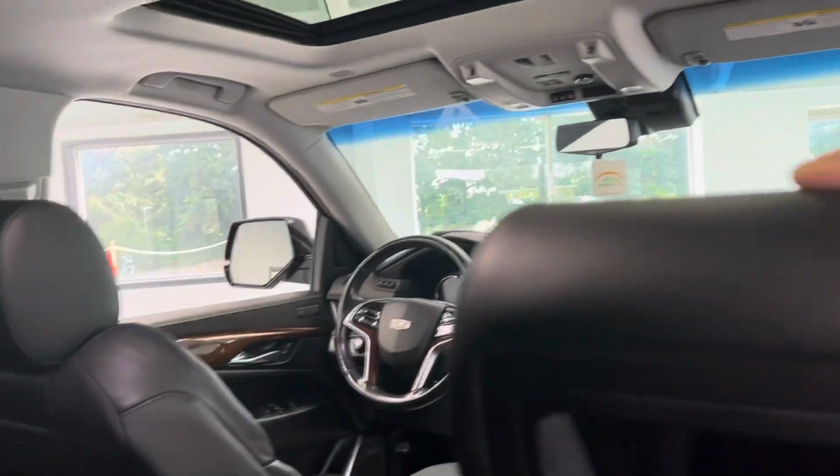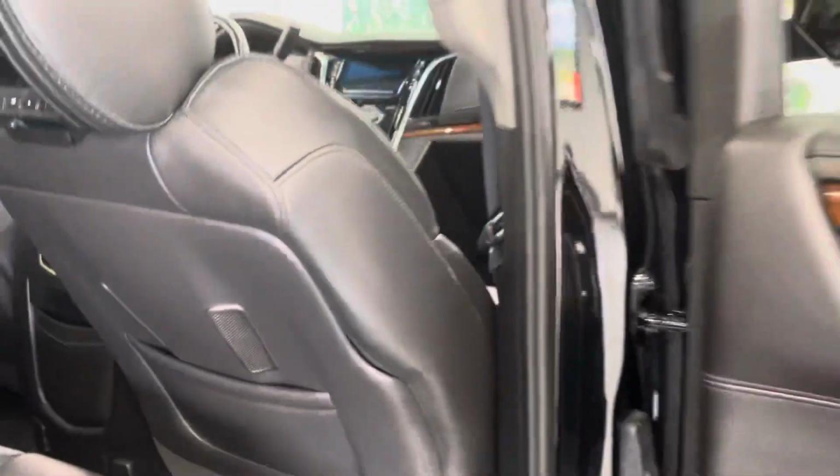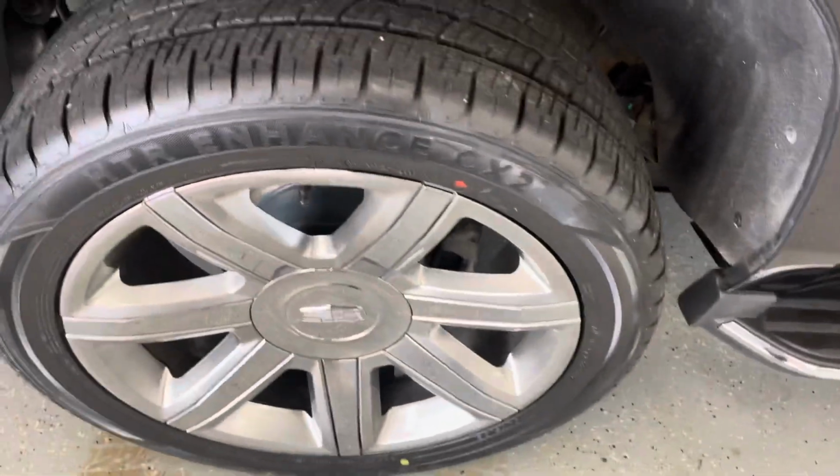All your controls. The vehicle isn't on right now. We're back there. We do have 2 power supplies down by the floor as well. We also got the entertainment in the headrests. You can see both of the headrests have screens with individual controls on each screen, so that's pretty cool. Helps keep kids quiet on long trips. You won't have to hear, "Are we there yet?"